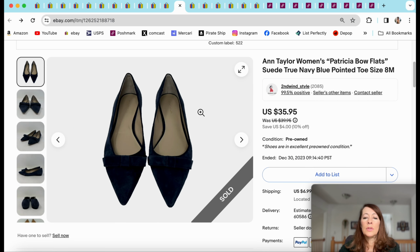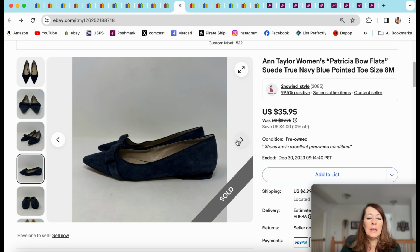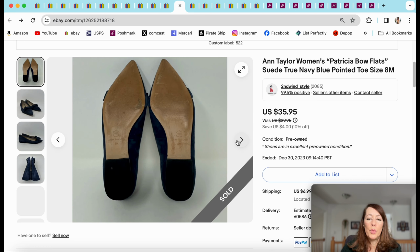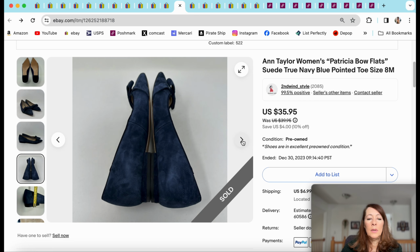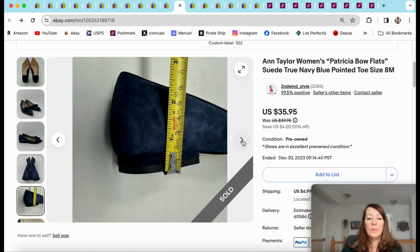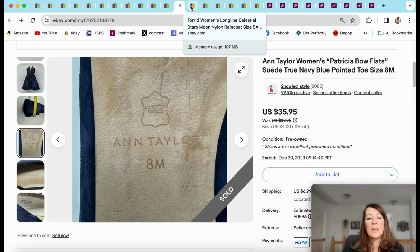Okay, the next item that sold are Ann Taylor Women's Patricia Bow Flat Suede True Navy Pointed Toe Size 8 Medium. Paid $5 for these, and these sold within a day or two of listing. And flats, pointed flats to be exact, are quite popular. And so, nice leather sole there. Not surprised they sold so quickly. They did sell for $35.95.